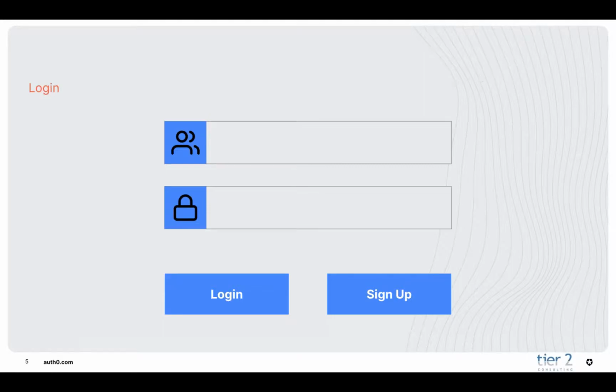So to think about identity, what is it that makes an experience at least good? What is it that users expect? Many of our customers built their identity solution themselves, and they started out with the reasoning of, it's just a login box. It's just an email and a password, and I have to be able to click a login or a sign up button. And that's it. And how hard can it be?